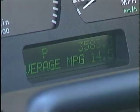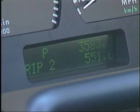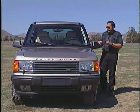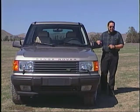I like where Range Rover has decided to locate the trip computer right here in the center of the dash with a digital readout. And to change one of the 5 functions, you just hit the button right here on the indicator stop. The outside mirrors are heated, which is very nice in bad weather. However, I think they're a little on the small side for providing me with the kind of view I'd like to the rear and the sides.